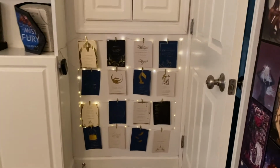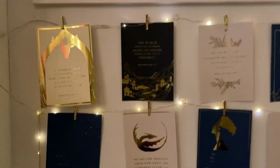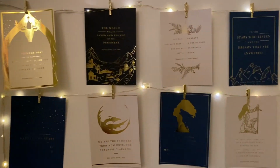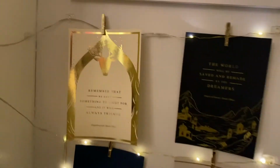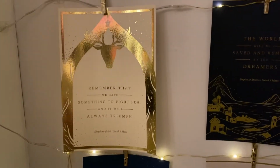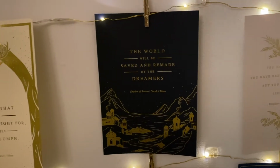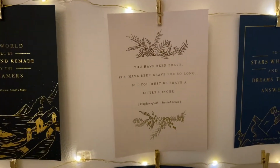Okay, just finished up the last of my little prints. These are some quotes that I got off of Etsy, and they're on beautiful pearl and gilded gold edges. The paper on the white one is a pearlescent paper. It's a bunch of different book quotes. This one is from Kingdom of Ash, and that one is Empire of Storms. Another Kingdom of Ash.